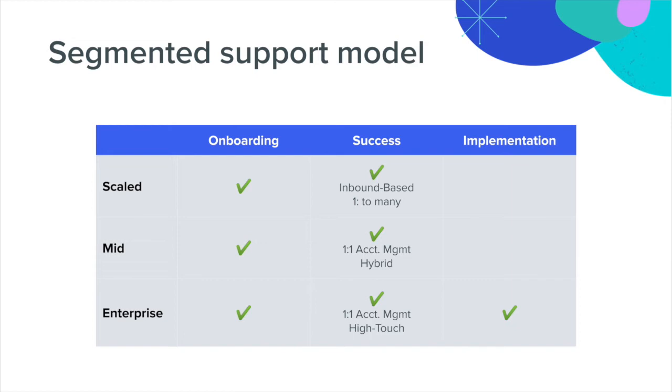Next, the approach for mid-districts is using a hybrid of high-touch and one-to-many outreach. Mid-DSMs provide one-on-one account management and also triage to support for more expedited assistance in complex troubleshooting. Last, big districts receive high-touch account management and also assistance from an implementation specialist for our most complex application or portal rollouts.